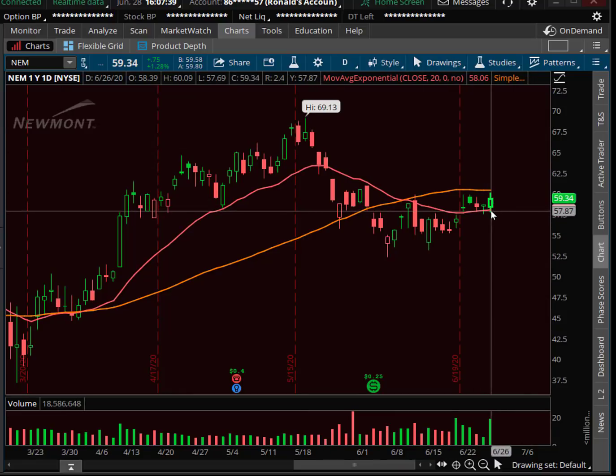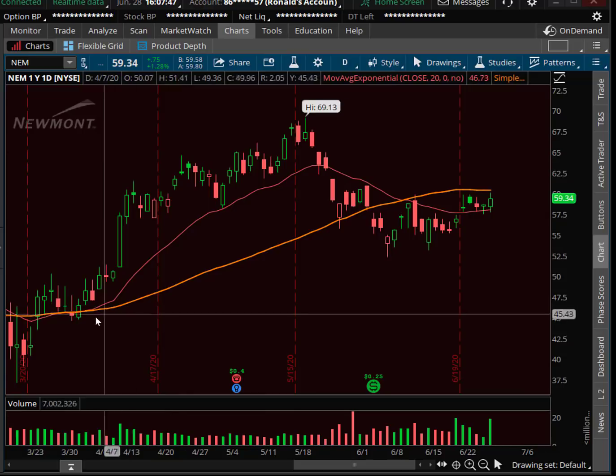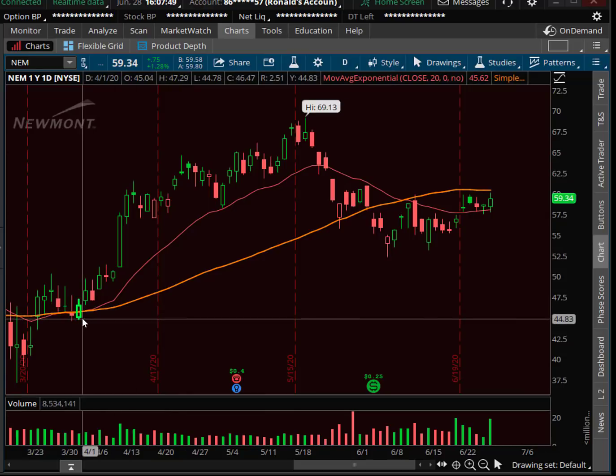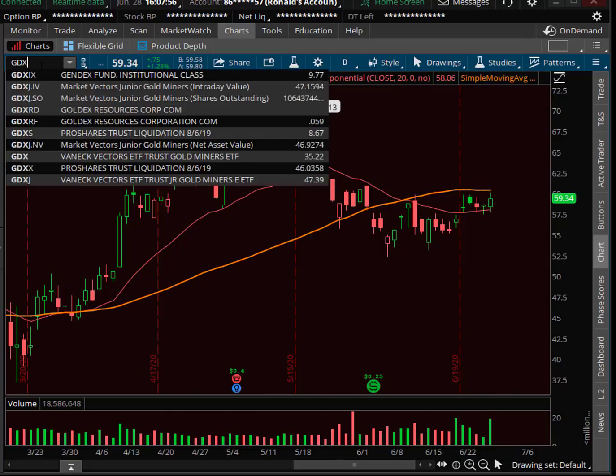If it gets below the 20-day, it's not the end of the world, but you'd want to watch this area here. It looks like 54 bucks is maybe a decent support level. Below 54, then you come back down here. So basically, this stock would be a no-go from a bullish perspective until it gets above the 50-day, the way I would teach it from an educational perspective.